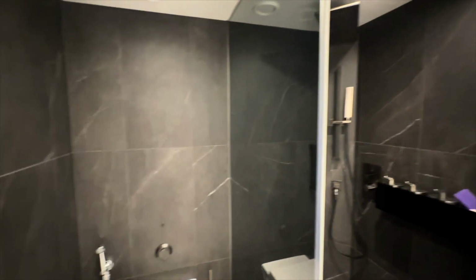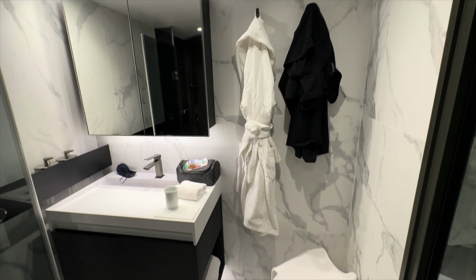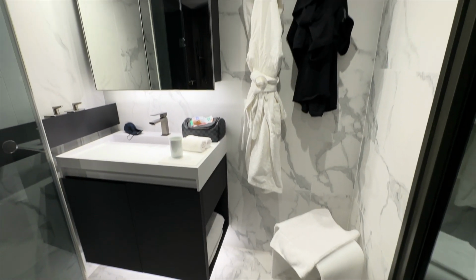Keeping up with this sleek, modern, elegant concept, the bathroom is definitely that, with all the amenities you can possibly want, including a Dyson hairdryer and other upscale products.